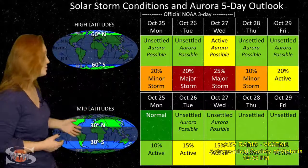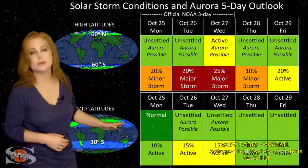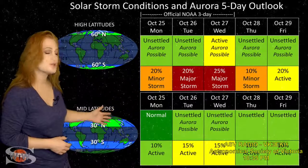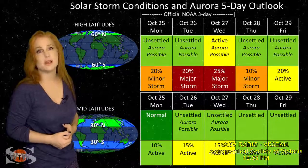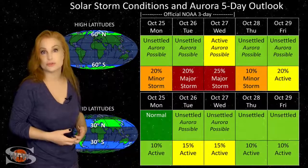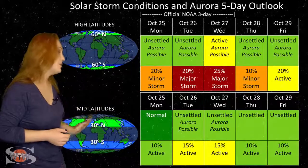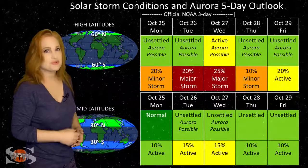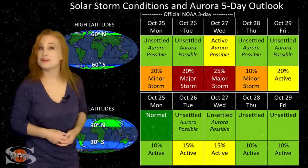Now, at mid latitudes, the story's pretty much the same. We're looking at unsettled conditions, possibly even just normal conditions, with only about a 10% chance of active conditions over the next 3 days and possibly over this week until we see those new active regions that are rotating into Earth view rotate into the Earth strike zone and maybe launch a solar storm or 2. So then we could actually get some fun for your aurora photographers. But meanwhile, it looks like this week you're going to need to kind of sit it out and just allow those amateur radio operators to enjoy some quiet time on the bands, especially as that solar flux begins to boost.